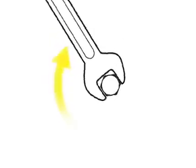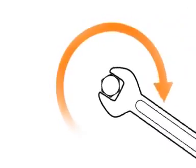The main method to reach the right amount of clamp force is by adjusting the torque according to the bolt's characteristics.